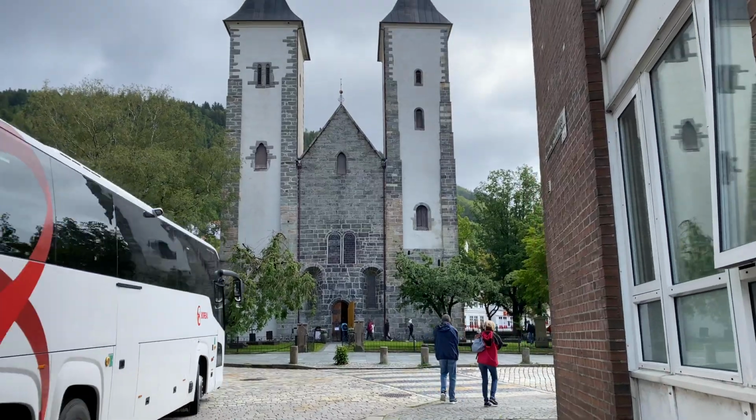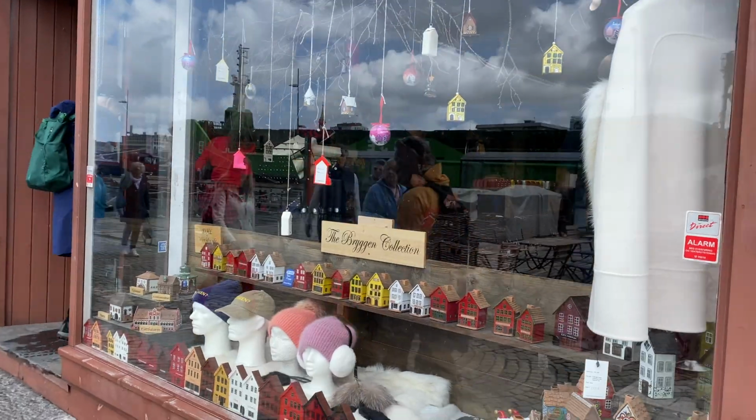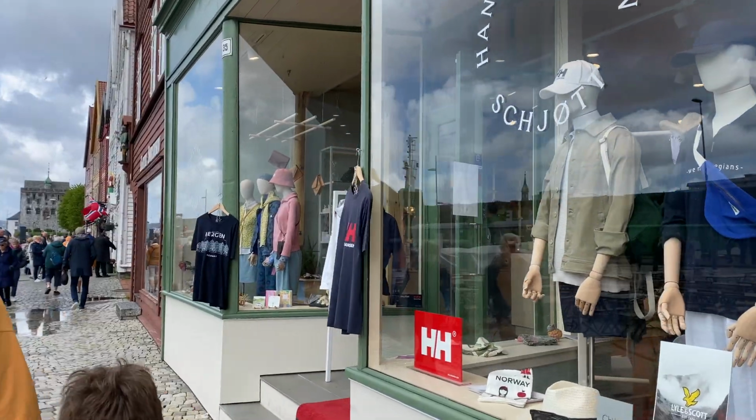Now we got really lucky with the weather because it's been raining for the last couple of days here, and we're visiting the harbor and taking a look at all the cute stores.